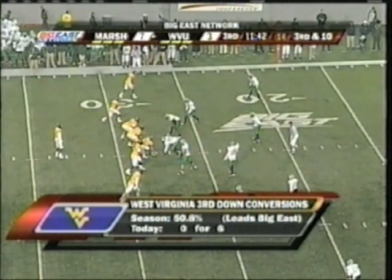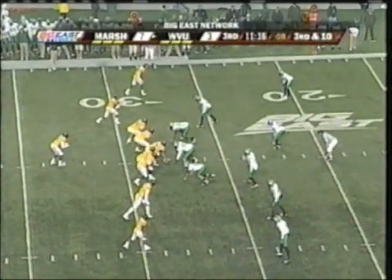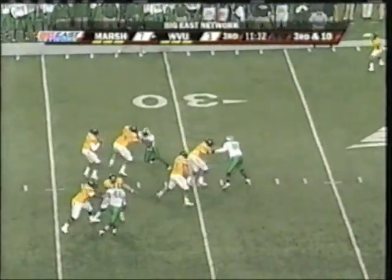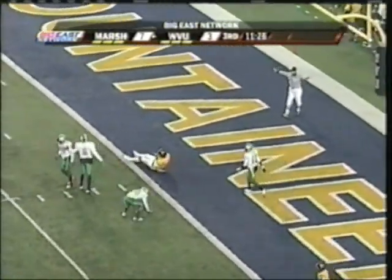West Virginia's getting a little frustrated, the fan base is, with some of these wide receiver screens. I think they'd like to see the ball down the field. We've got 5 receivers in this formation. Third and 10. Smith looks, waits, starts to run. Now steps forward, throws toward the end zone. The pass is incomplete.